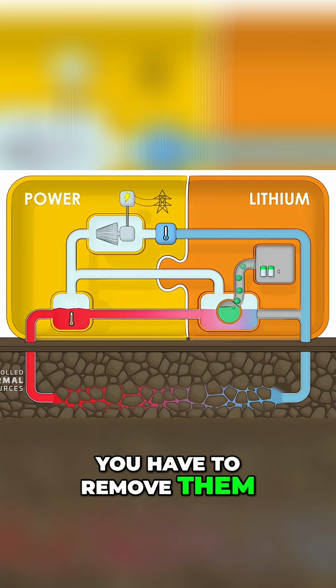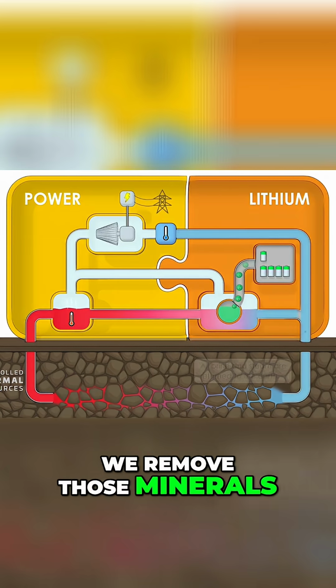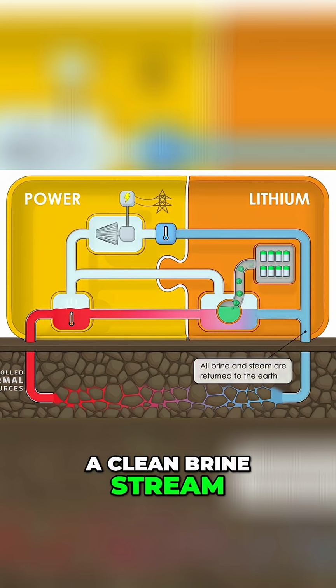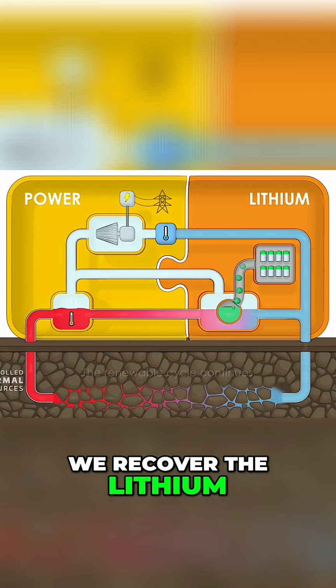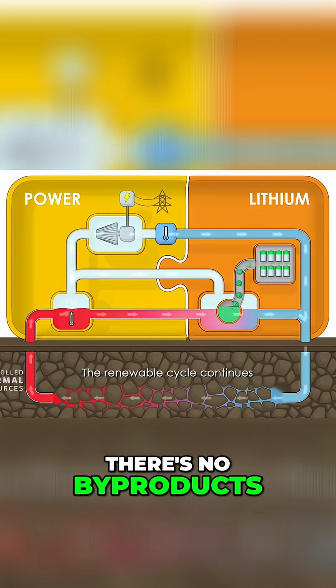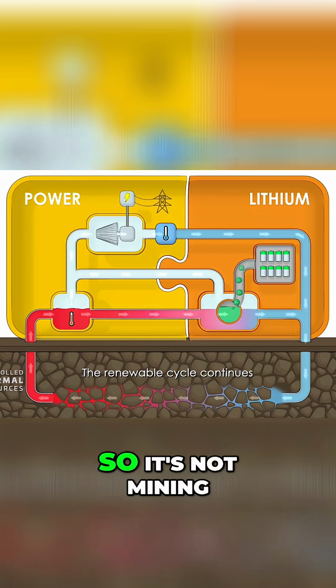Yeah. You have to remove them. So we remove those minerals. They're all commercial products. And then we have a clean brine stream with lithium still in it. We recover the lithium. Then everything else goes back down the formation. There's no byproducts, waste products or anything. So it's not mining. Wow.